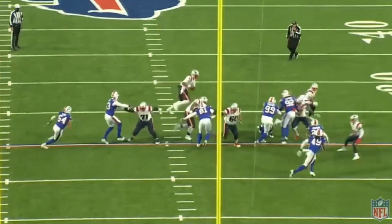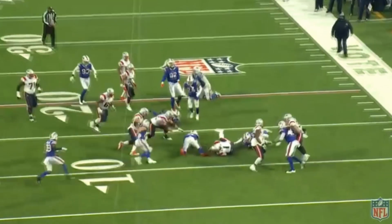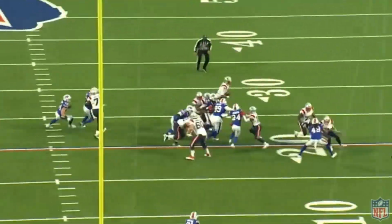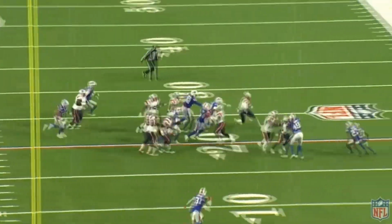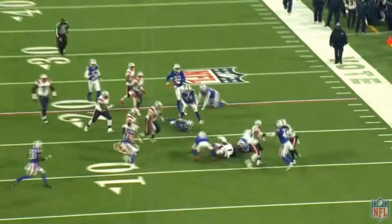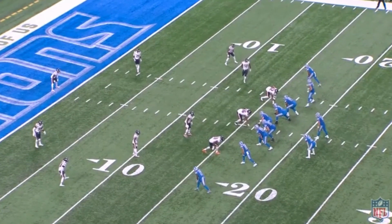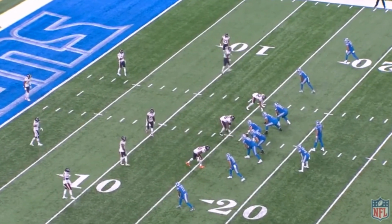Newton takes the snap, he's going to roll out, and this actually is a well-blocked play, but eventually the ball gets knocked out, and Newton only has one hand on the ball when it gets knocked out, so you hate to see that. Just sort of a devastating blow to the Patriots, and that's why it's number 5 here on the list.